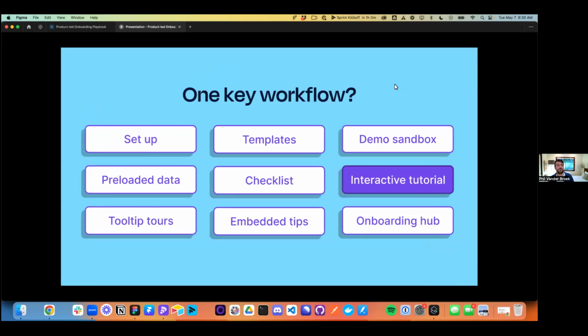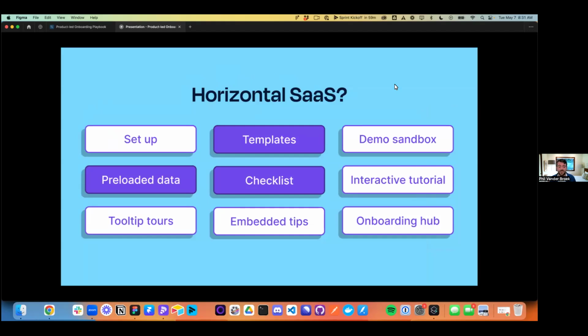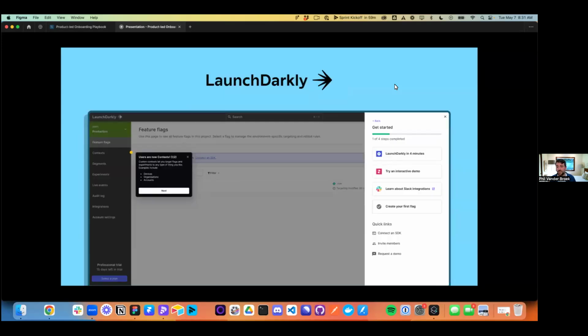So let's say you're a SaaS app that has one key workflow, like you're Superhuman. It's all about managing your inbox. You can build an interactive tutorial that's all about managing your inbox. Let's say you're a horizontal SaaS. You have a bunch of different use cases. You might use a couple of different patterns, like templates and a checklist and preloaded data. So Miro, for example, uses templates to help users get started. If you're a dev tool, maybe you want to have an onboarding hub. So you can have a specific place a user can return to learn more about that product as they continue a kind of multi-surface area journey.